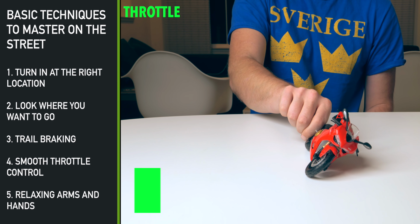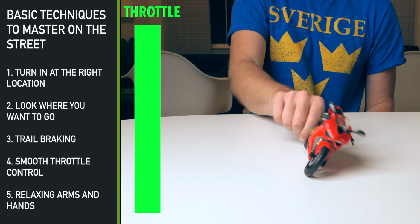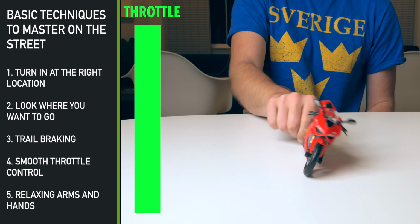Trying to use these types of techniques when riding on the street can become a problem. Especially if the rider is not familiar with much more important techniques, such as turning in at the right location, looking where we want to go, trail braking, rolling the throttle only after we have reached the desired lean angle, relaxing on the handlebars, and so forth.